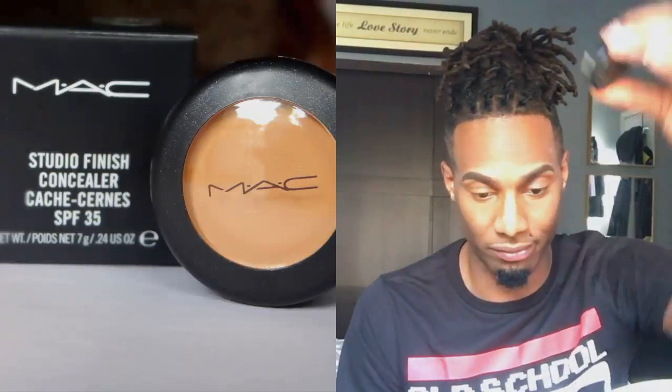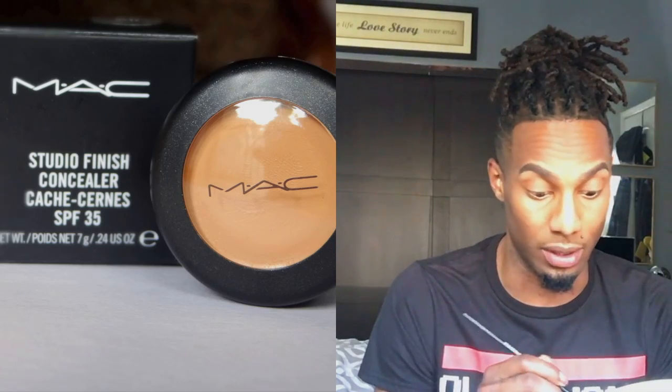So I'm just going to take a small precision concealer brush, dip it into my MAC. This is old, so I've had this for a long time, a few years. And I'm just going to trace out the underside of the brow with it.